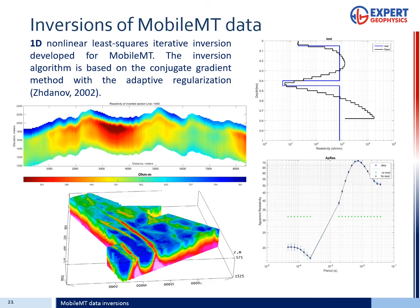The output data from a MobileMT survey is apparent conductivity. These data can be inverted to provide resistivity depth models. Three types of inversion are used on MobileMT data in practice. The first is nonlinear least squares inversion based on the conjugate gradient algorithm. The results of this are presented as sections, 3D resistivity voxels, and depth slices.